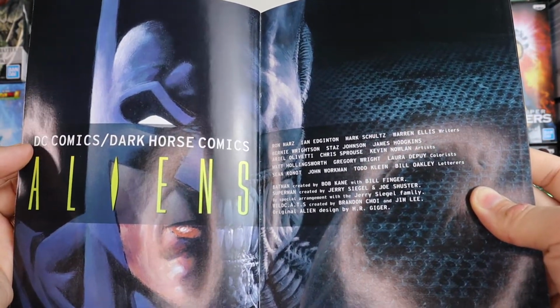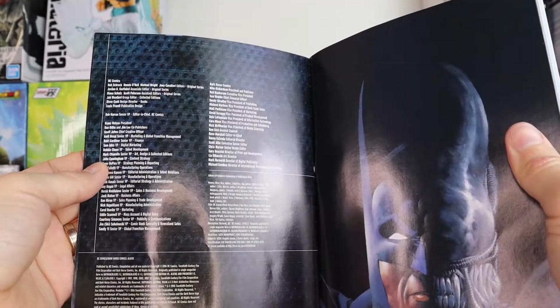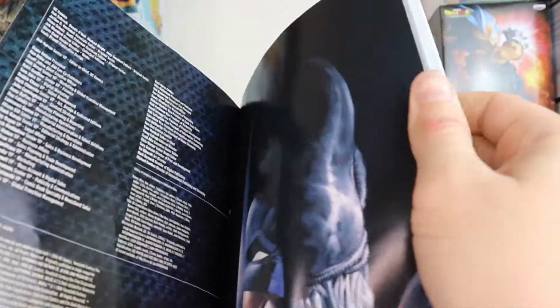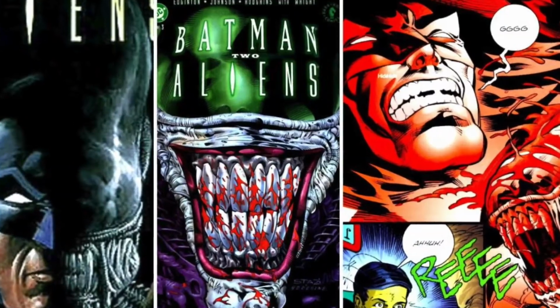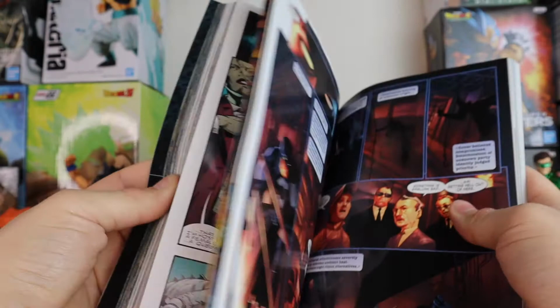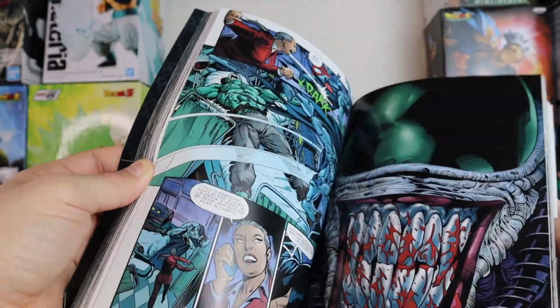There is a lot going on in these books. The first few stories take place with Batman versus the aliens. Then, eventually, with a whole lot of twists and turns, we even get a xenomorph Joker. And then eventually Superman, the Predators, they're all intertwined into these stories. I love this book. You are going to love the artwork in these books.